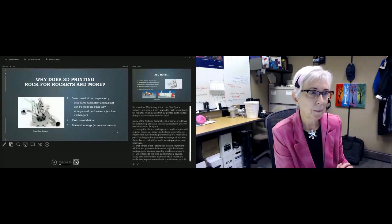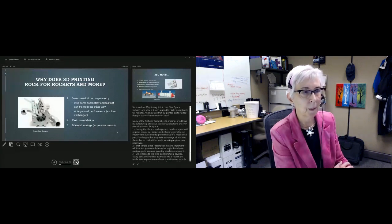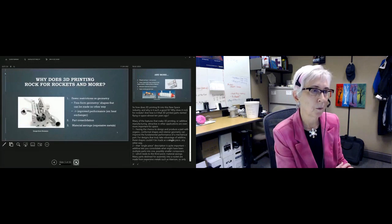Many of the features that make 3D printing or additive manufacturing attractive in other applications are even more important for working with space. My first thought was having the chance to design and produce a part with organic, conformal shapes and interior geometry can improve the fundamental performance of a mechanical part. For designs that truly take advantage of additive, these shapes simply couldn't be made as a single piece any other way. Second, that single piece description is quite important.